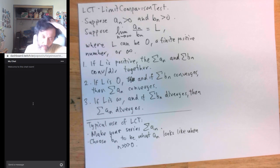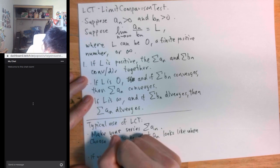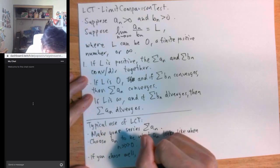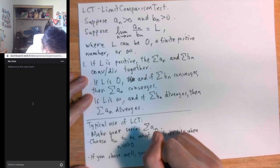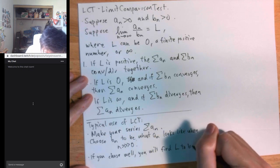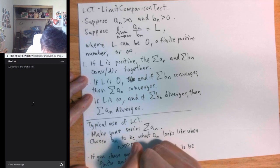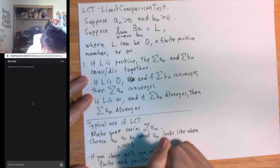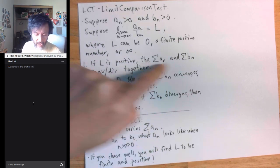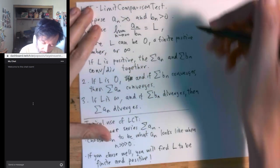If you've chosen well, you will find L to be finite positive. And so you can conclude that the sum of a sub n and the sum of b sub n converge and diverge together. So let's see this in action, shall we?